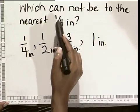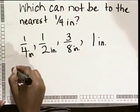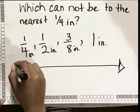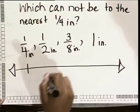So, Courtney, is 1/4 equal to 1/4? Yes. We're going to draw a number line. I think that might help. What do you think, Mr. Herman? Oh, that's awesome. I think a number line might help her out. I think it would help everybody out.